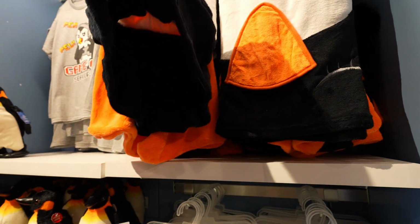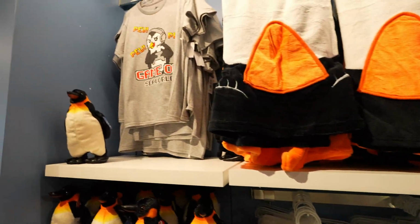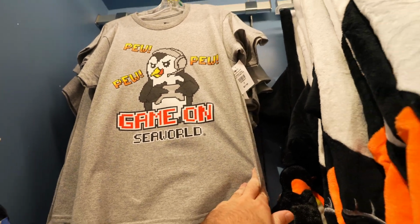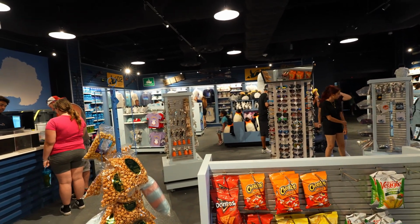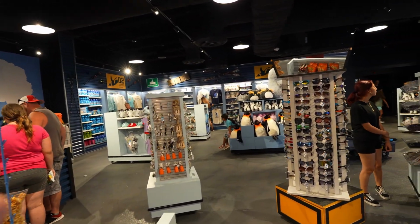I think it's a sea tail blanket. So I think you can wear this and maybe look kind of like a penguin. I don't really know. And then you have a little gamer penguin here. Pew, pew, pew. Game on, SeaWorld. But again, a lot of the stuff in here is pretty generic SeaWorld merch. You do have a few penguin things in there, but overall, nothing too crazy.